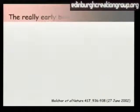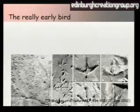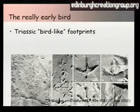And I haven't got a fossil of it because there aren't any fossils of it, but what we do have, and this was published in Nature in 2002, are footprints. Now, if you look at that, I think if you're unbiased, you're going to say they look like bird footprints. And they do look like bird footprints. And the authors of the paper actually admit these are Triassic bird-like footprints, actually in the era before the Jurassic. So they shouldn't be there, because we know there were no birds in the Triassic.